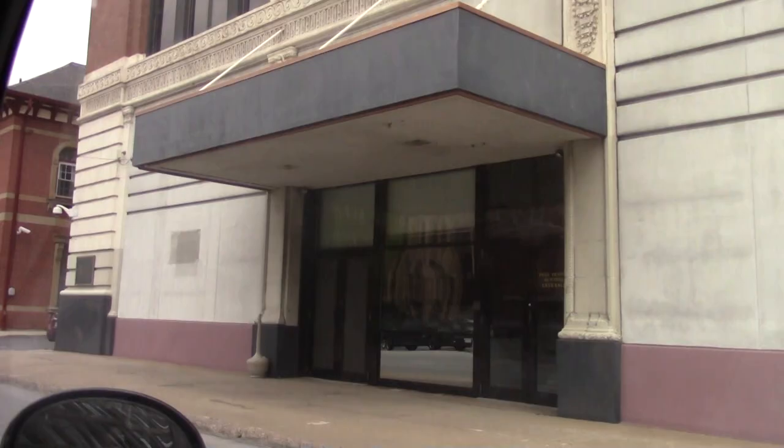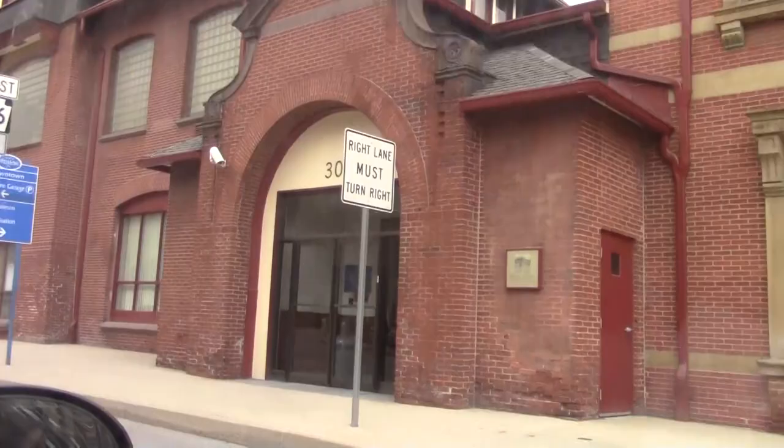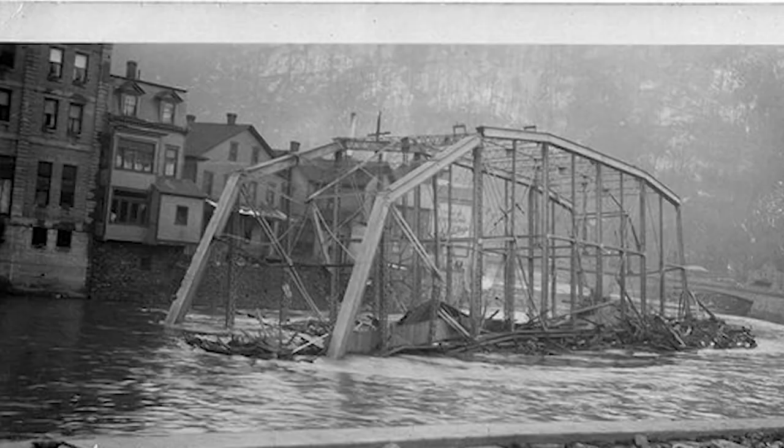At number 1 is the Flood Museum. The Flood Museum showcases the history of the floods of 1889, 1936, and 1977. According to Aaron Blakemore of History.com, as the dam burst, a 30 to 40 foot high wave rushed the 14 miles towards Johnstown. The flood was as wide as the Mississippi River and three times more powerful than Niagara Falls.